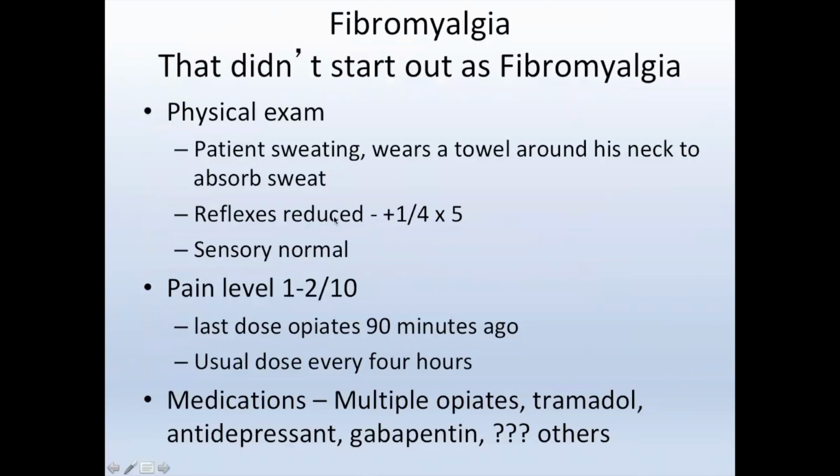So his physical exam was interesting. His reflexes were normal to reduced. They were slightly reduced, +1. So he wasn't a cervical trauma fibro patient, okay? His sensory exam was normal, and he was sweating. The hair on the back of his neck was dripping, his face was wet, and I noticed he wore a towel around his neck to absorb the sweat.